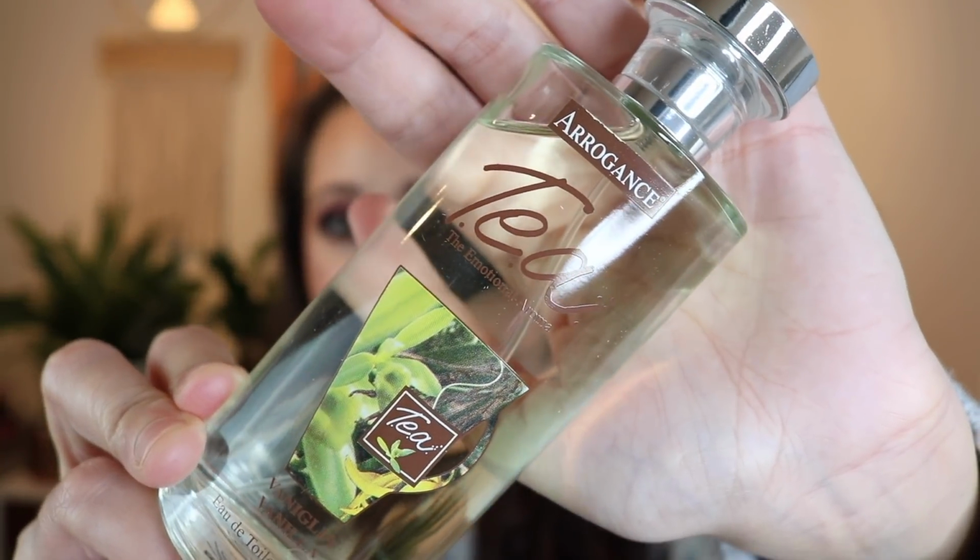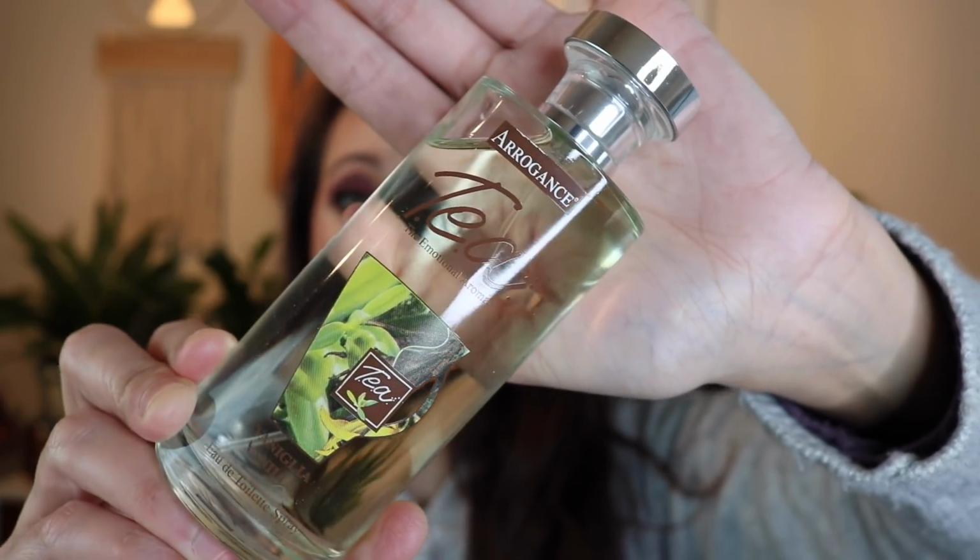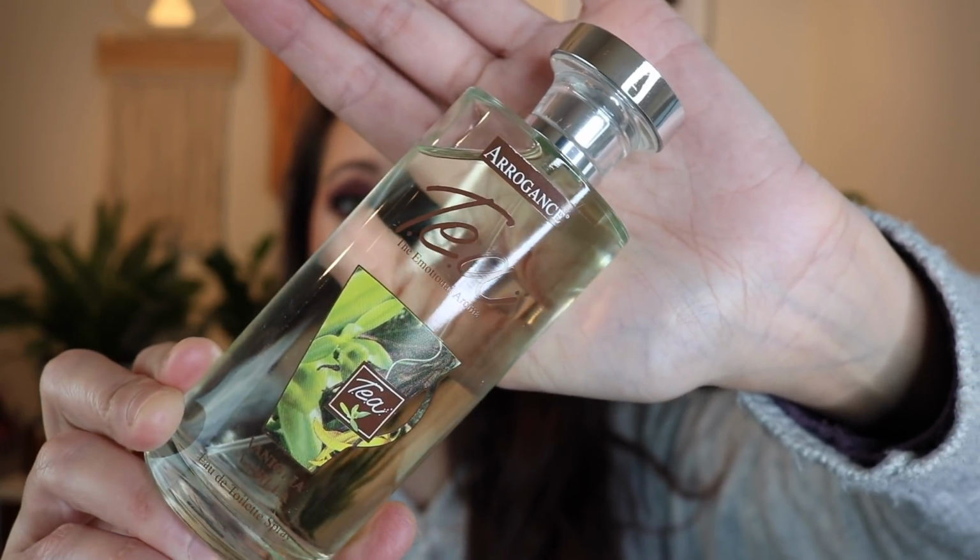I definitely got 2 winners and 1 loser. Thankfully, the 1 loser was only maybe in the $10 range. It was really inexpensive. But the fragrance I'm talking about is this one here. This is called Arrogance Tea Vaniglia, or Vanilla. It is an eau de toilette. I just took a chance on it because it's a vanilla fragrance, and I've had some really good luck with some inexpensive vanillas, so I thought I would just give it a go.